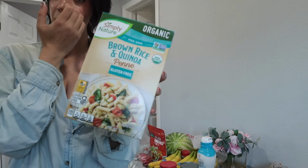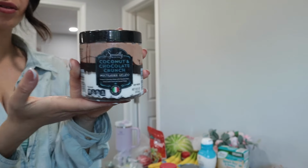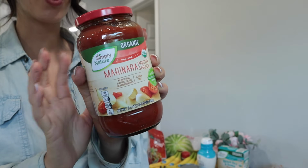Then I got some pasta. This is quinoa pasta. I love this. I've had this before. It's so good, so healthy. So I got this ice cream, my first time trying it. I'm gonna put it in the freezer. And for the pasta, I got this marinara pasta sauce. I've tried this before. It's so good. It's one of my favorites.